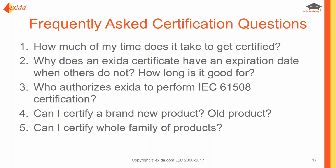Another question that we get: why does an Exida certificate have an expiration date when others don't? And how long is it good for? Well, at Exida, we do require that product manufacturers undergo periodic reassessments. For us, it's usually 3 years. At that time, engineering changes are examined, field failure history is reviewed, and development and testing process updates are also reviewed to be certain that the product still meets the requirements of the reference materials and standards.